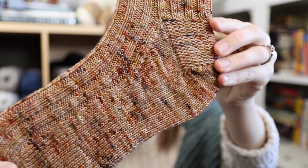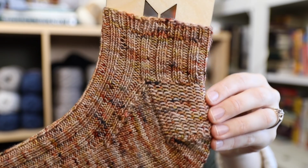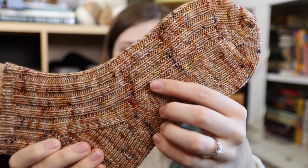This is from Little Lionhead Knits, and it's called Across the Great Divide. So it's just this really gorgeous orange with beautiful speckling. And on this side you get a little bit of pooling, but I think it looks really pretty. So these are actually a gift for a friend of mine, and I am so behind. I wanted to have these done in July, I think was my plan.